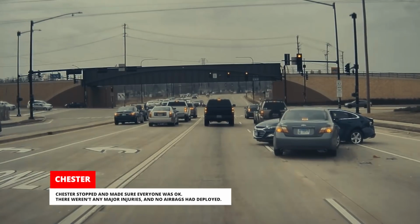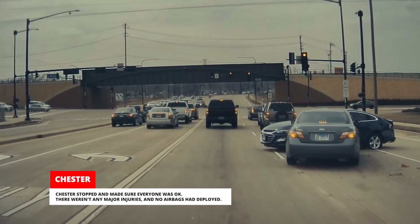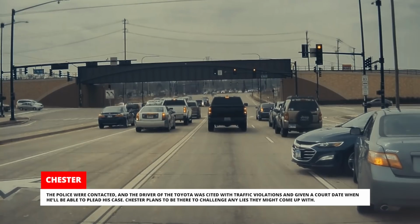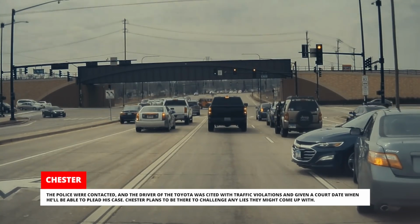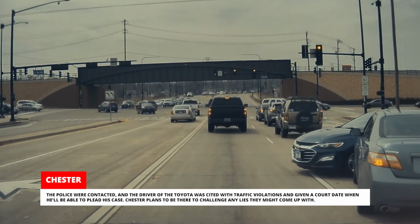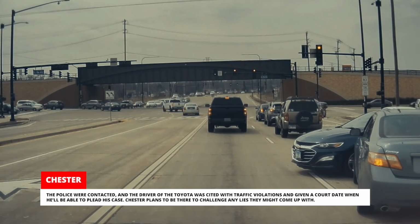Chester stopped and made sure everyone was okay. There weren't any major injuries and no airbags had deployed. The police were contacted and the driver of the Toyota was cited with traffic violations and given a court date when he'll be able to plead his case. Chester plans to be there to challenge any lies they might come up with.